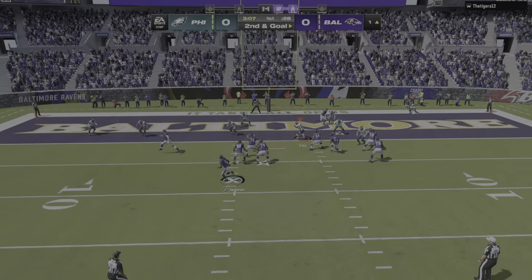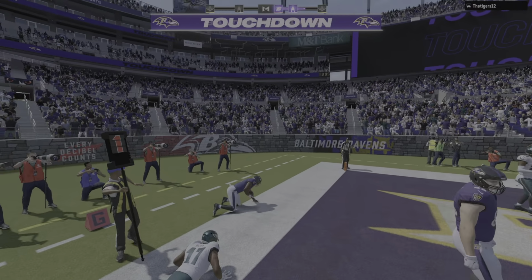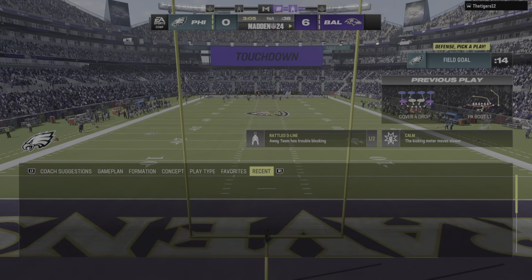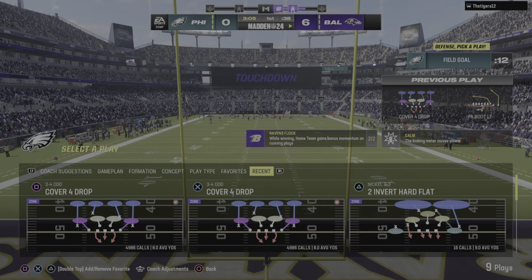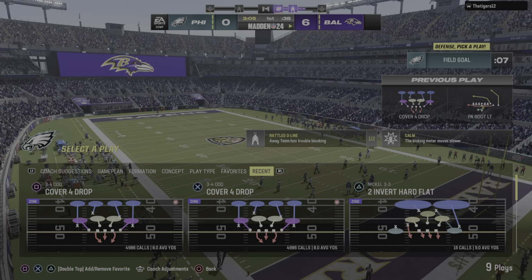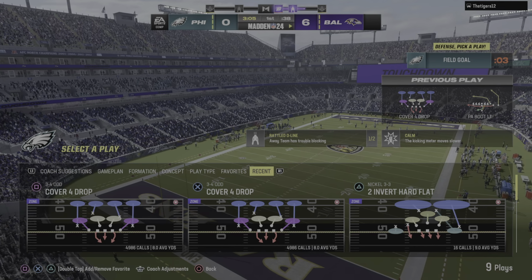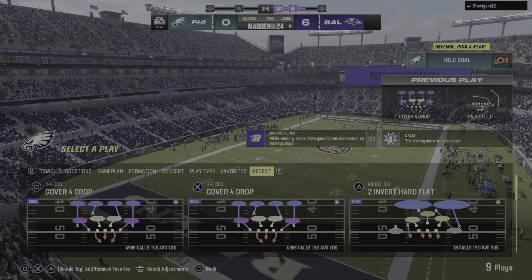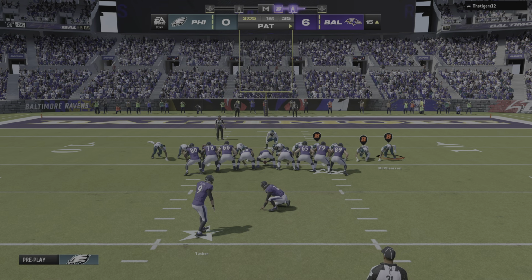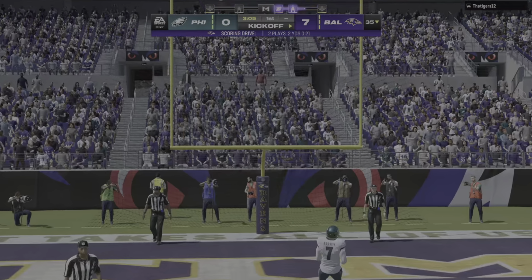Off the play fake, here's Jackson, out to his left. Seven, three, and the Ravens lead.